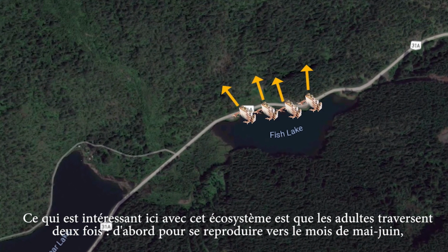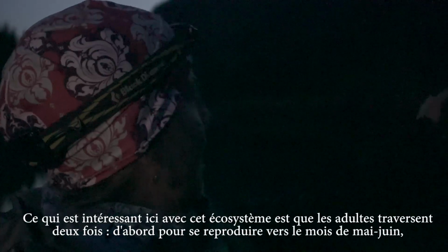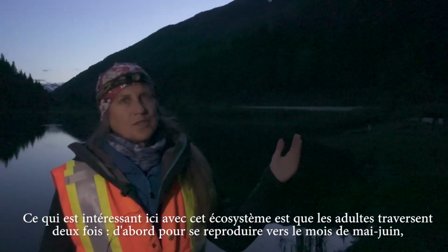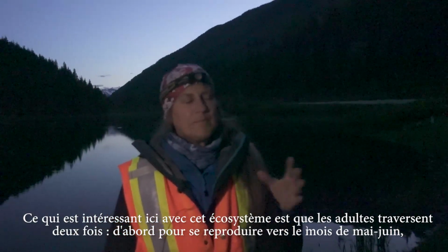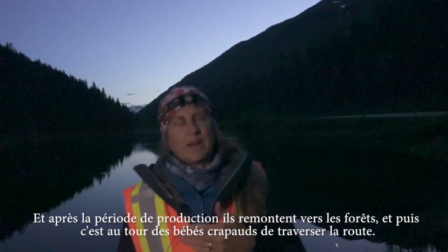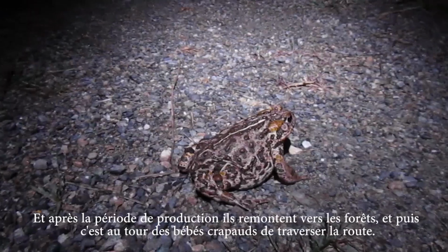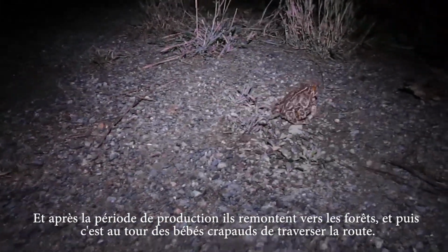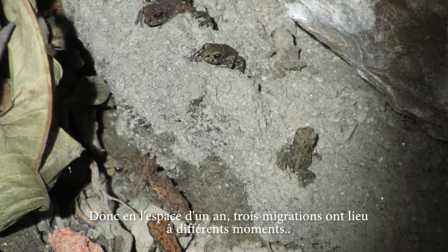So the interesting thing about the whole dynamic here with this lake and the highway and all of that forest upland is that the adults cross twice. They come over once to breed, sometime in May, early June. We're still seeing some coming down to the lake now. And then after they breed, some of them go back up, and then we have the baby toads who are crossing the highway. So in a year we have 3 different migrations happening.